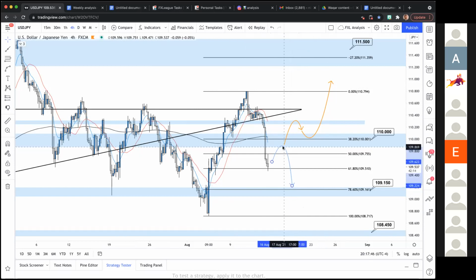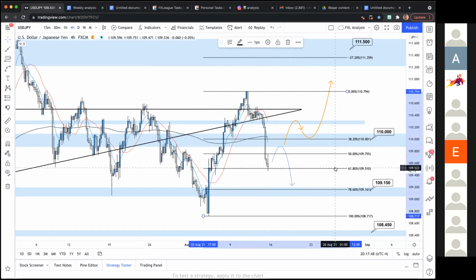Other than that, it could just start consolidating at this point, which there'd be really no trade, and we'd have to reanalyze and just wait for something to play out. But for right now, this is really what we're interested in looking at or getting in on, a nice retest of 110. MAs are right there as well. That'd be a good time to see rejection, and we could enter on some nice bearish setups at that point.